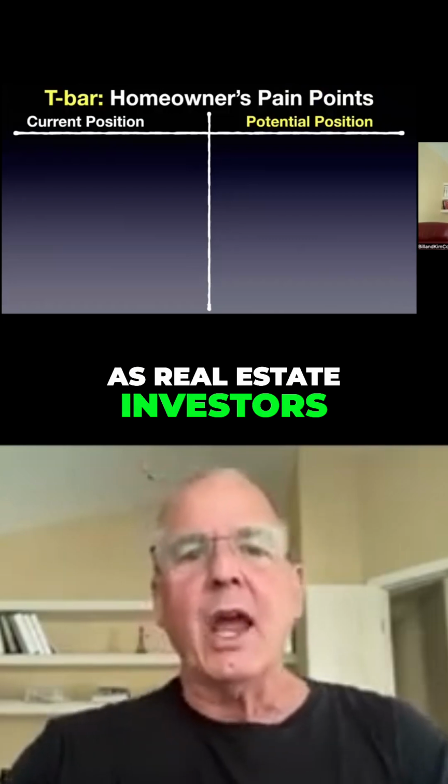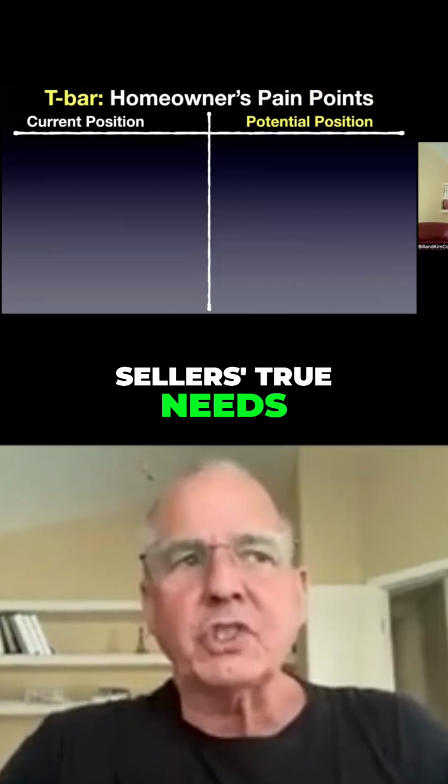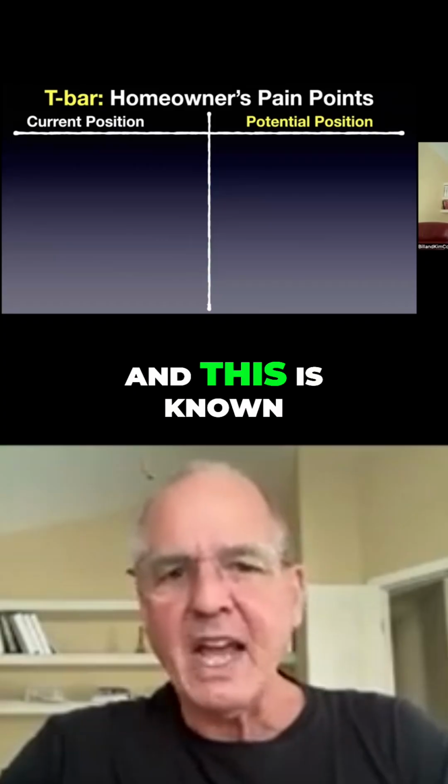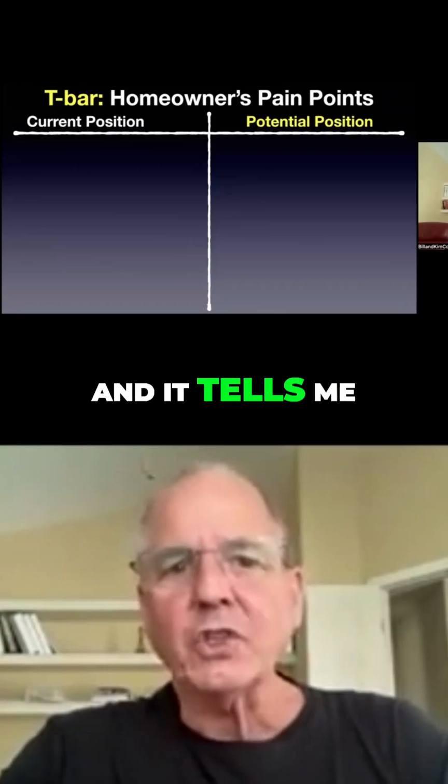As real estate investors, understanding the T-bar reveals sellers' true needs. To me, it's the most important tool I use as a real estate investor. And this is known as the T-bar. And it tells me the why.